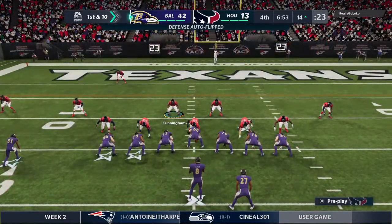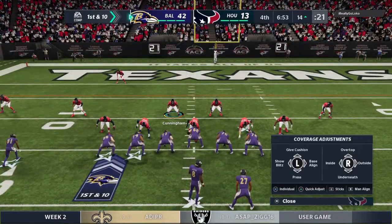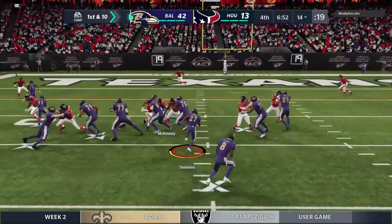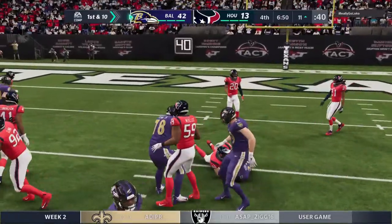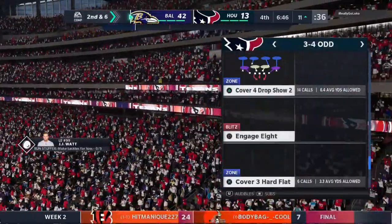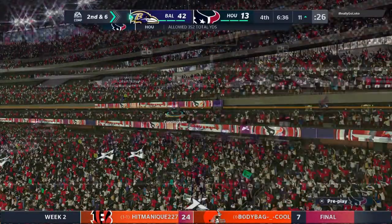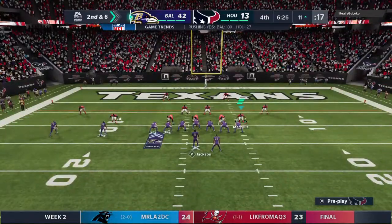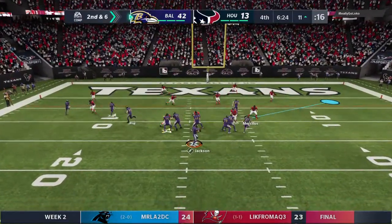Here's a 1st and 10 at the 14-yard line. Dobbins running out of the gun. And he's brought down just outside of the 10 at the 11. It's a pickup of 4, and it'll bring up 2nd down. Following the pickup of 4, here's 2nd and 6.